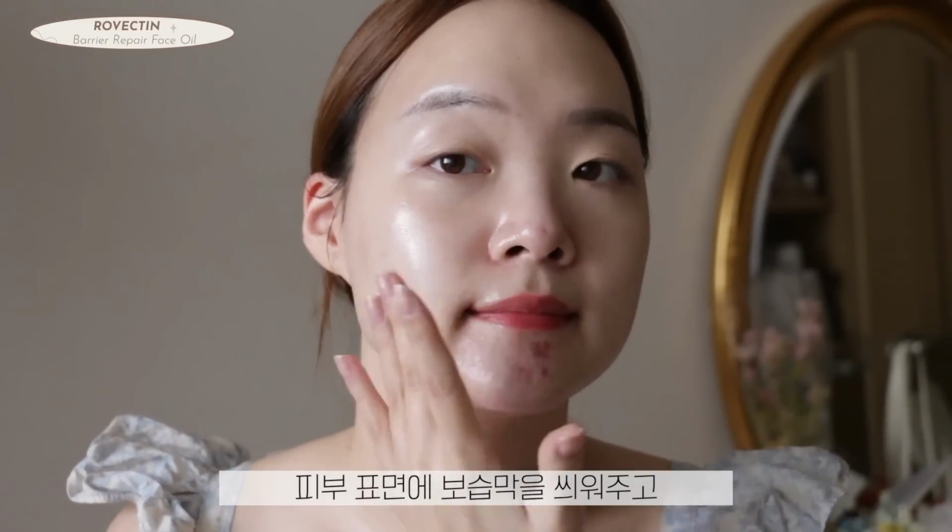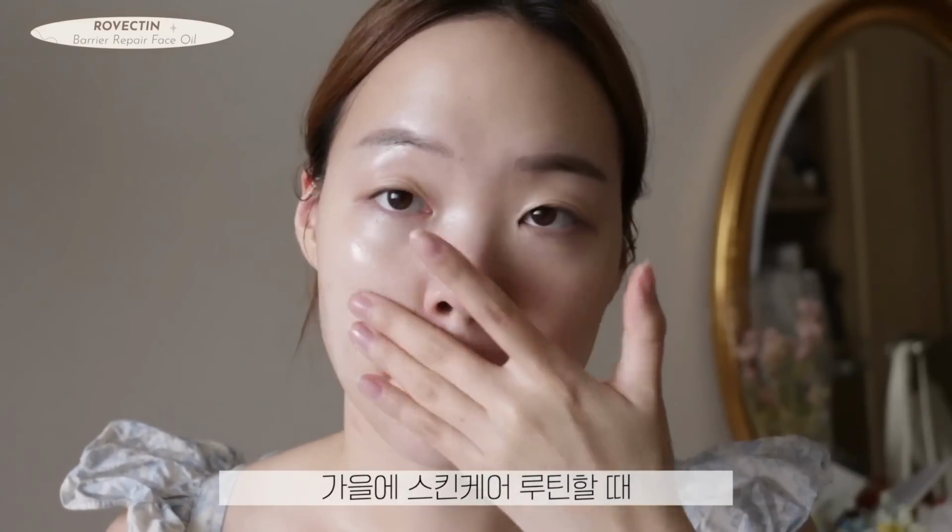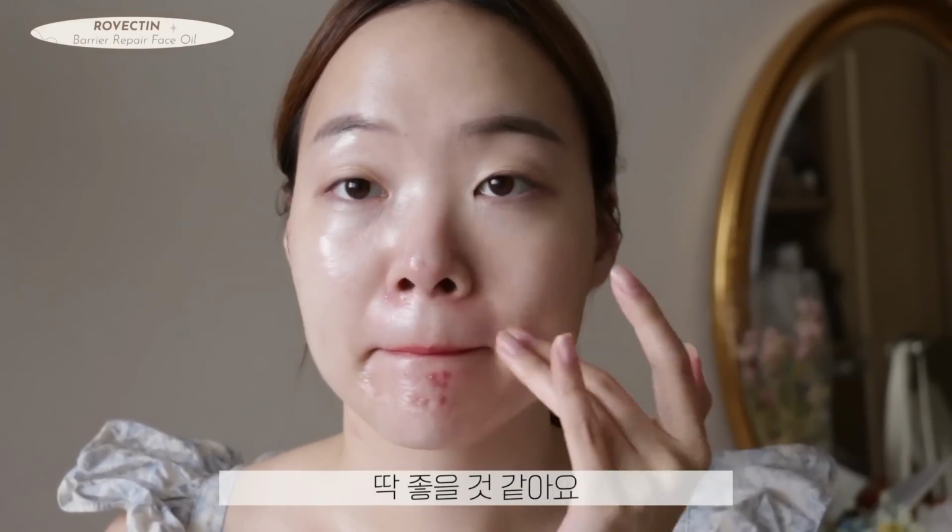It gives you that nice appropriate occlusive layer on top, and so you could definitely finish up your skincare just by adding this for the fall, and it will do.